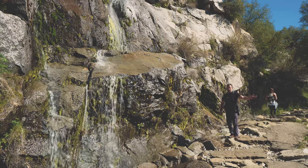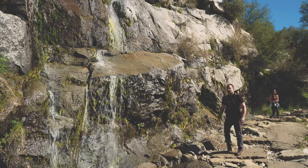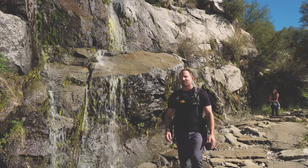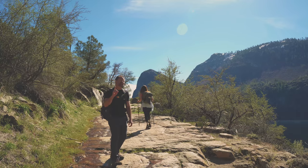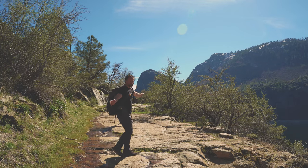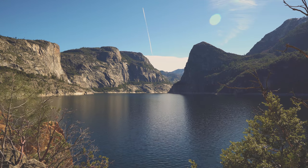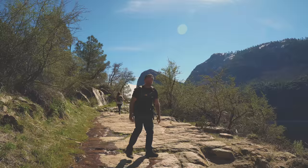So before this was a reservoir, John Muir said that this place was as beautiful as Yosemite Valley itself. And I most definitely could see why. This place is absolutely gorgeous, even with the valley gone. But with the dam drained and the valley visible, wow.